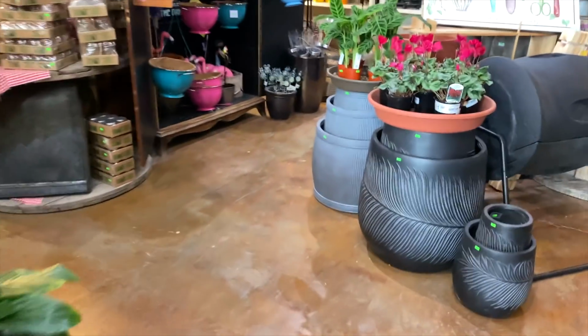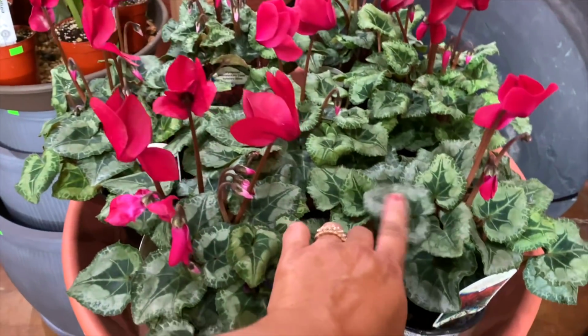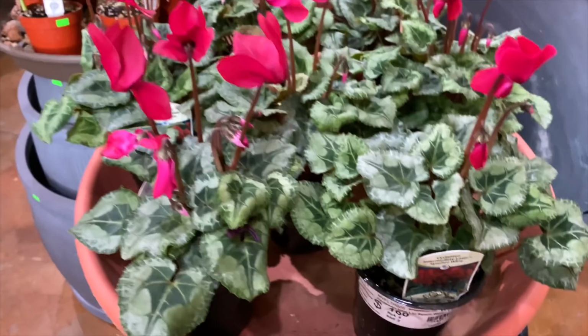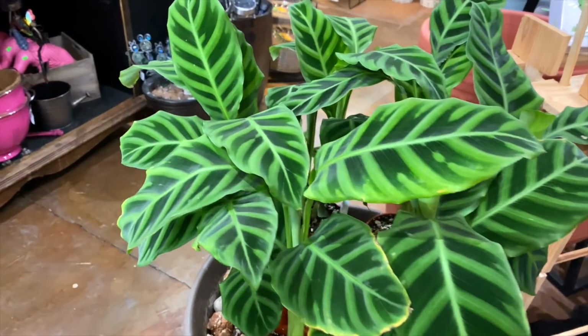Back here, there are some darker pink cyclamen, which these leaves look more silvery on top. What is this variety? Synchro wine. I like that. And Calathea zebrina right here.